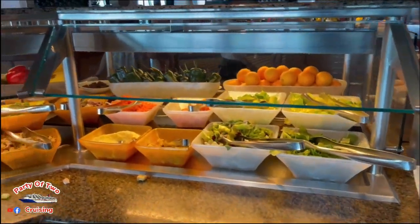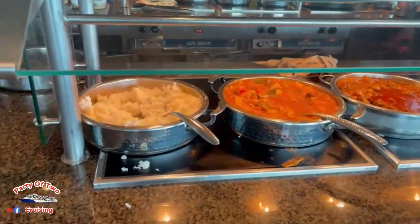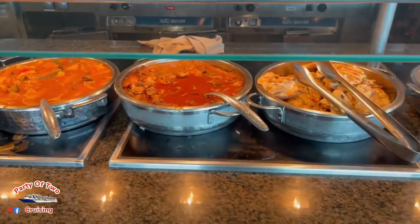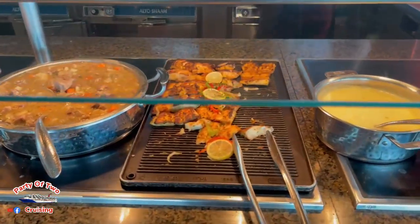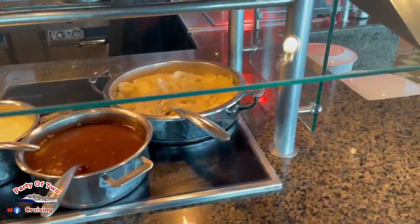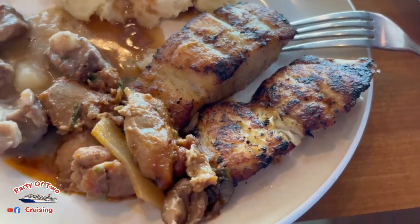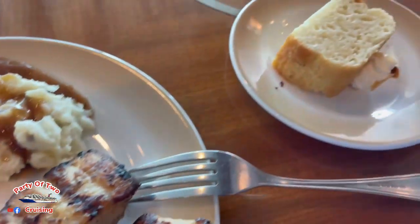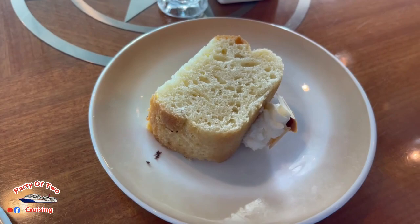Thing about the food in the buffet every day at lunch, it's pretty much the same. For example, today you have your curry, your chicken paella, chicken breast, Irish lamb stew. Now that's new. Blackened fish with lemon butter sauce. And that's what I think I'm coming back after. So I ended up with the mashed potatoes, the fish, which looks absolutely yummy, lamb, and chicken. And some lemon pound cake. You know, lemon pound cake's supposed to be healthy.